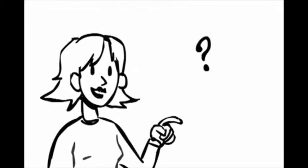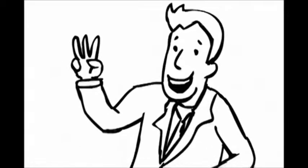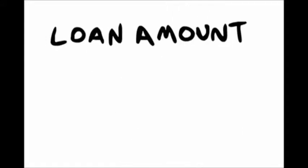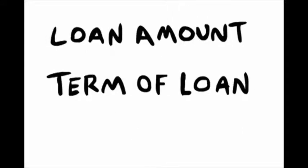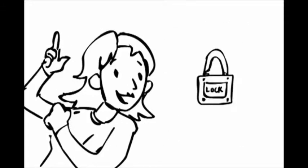"And how much will that lower the interest rate? 1%?" asked Sally. "No, normally it will lower the interest rate by 0.125%. Remember, there are 3 variables in a mortgage that affect your payments and the cost of the loan: the amount of the loan, how long you finance, and the interest rates." "Let's get started. I want to lock in," said Sally.